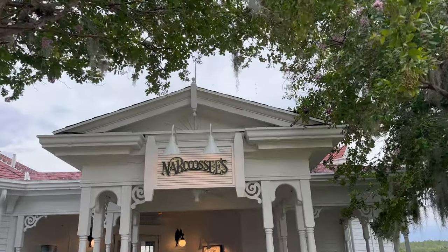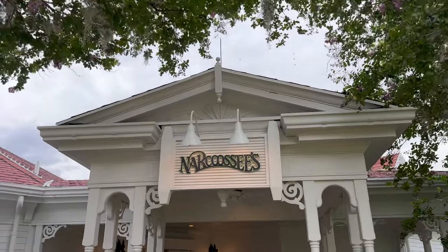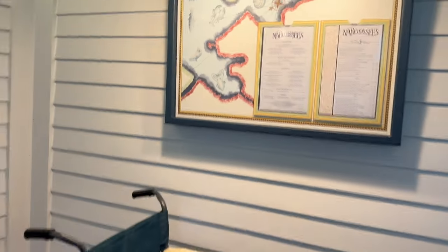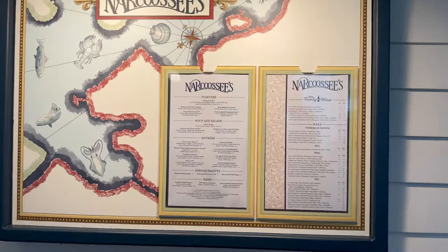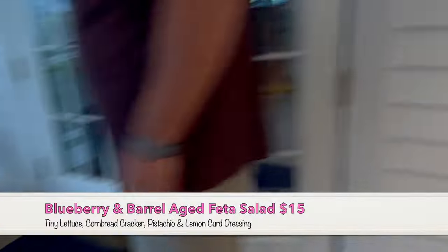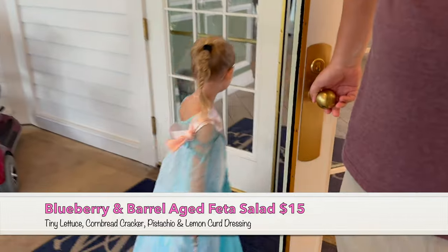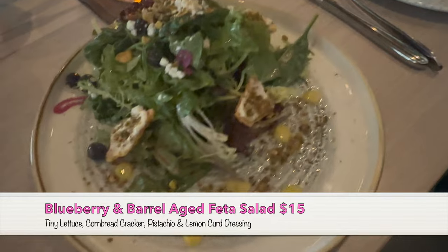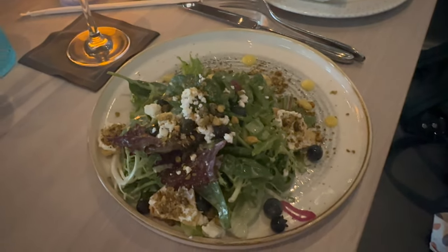Narcoossee's at the Grand Floridian had just recently revamped their menu, and I was so excited to try this brand new salad. We were staying at the Grand Floridian, and our room was just steps away from the restaurant, and everything about this salad I love. Unfortunately, I found it incredibly bland. I didn't taste the flavors of the barrel-aged feta, did not taste the lemon curd, and I found this incredibly disappointing, especially for $15.